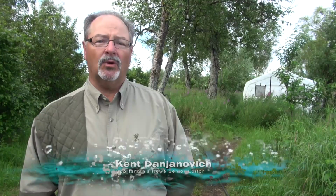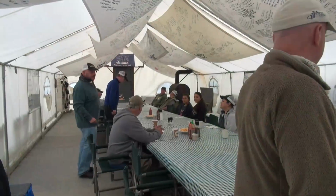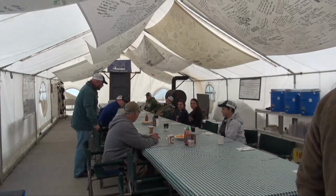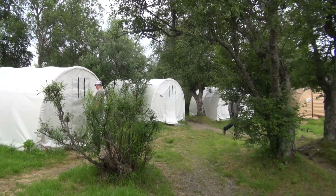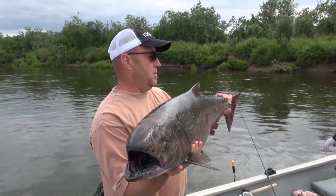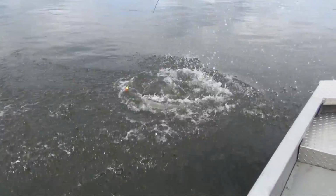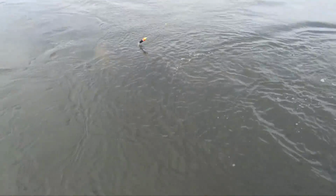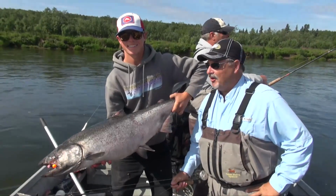When a venue's this good, it's really tough to leave at the end of the week, and that's what we find ourselves in here at the Kingfishers camp on the Nushagak River. Boy, again, they met our every expectation. The food was great. The accommodations for a tent camp are the best you'll see, and the fishing was superb. Anytime you have a chance to catch double-digit numbers of king salmon in Alaska in this day and age is really something special, and that's exactly what you can do here on the Nushagak River.